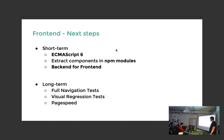Okay, and the next steps are visual regression tests that David is going to talk a little bit about.